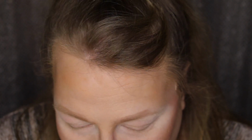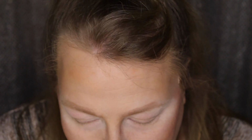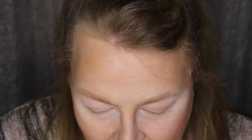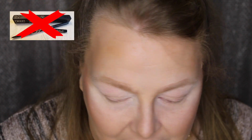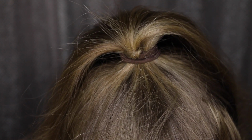Oh, for God's sakes. Okay, I can tell you right now, there are some products that I really have to spend time with before I know whether I like them or not. A brow product is not one of those. I don't like this pencil at all. So let's move on to the pomade and see if we have better luck with that, shall we?